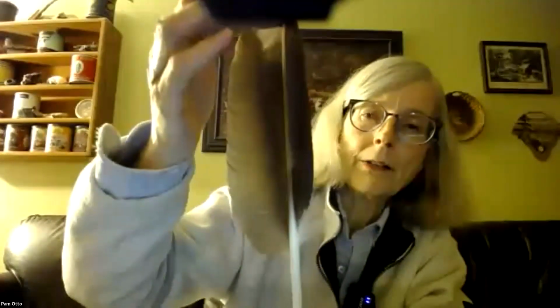I know this camera doesn't have great resolution on it, but this part of the feather here is called the shaft. And on a bald eagle, they say that the shaft is smooth, and there's no marks on it. This has very faint parallel lines running the length of it. So that's one thing that has me going, another is this groove on the back, on the underside of the shaft.